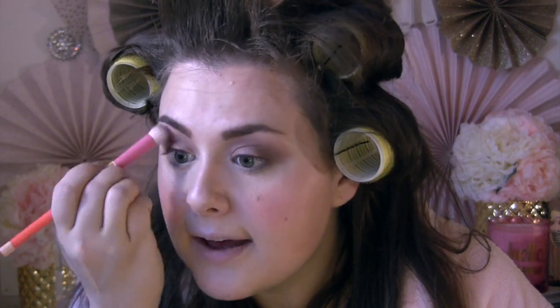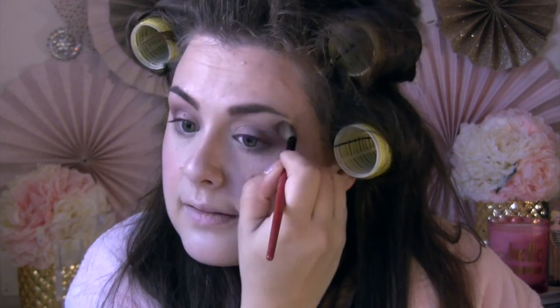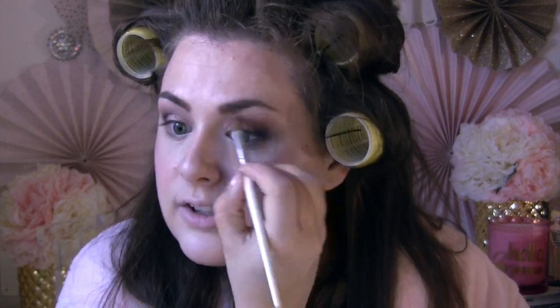There we go, I'm just blending it out with the good old dome brush. This one is awesome. Kind of does the work of the blending for you. There we are, looking very nicely blended. I think I'm just gonna pop a little extra of this purple in the very outer corner, just for that extra glow, extra definition. And then I'm gonna also use this little white to highlight under the brows. You always want to make sure once you've created that nice arch, you really got to show it off.